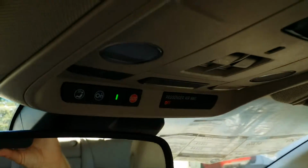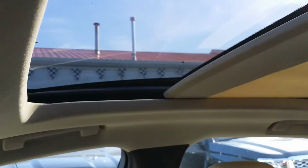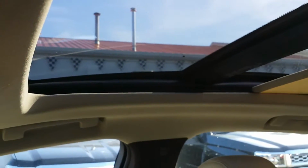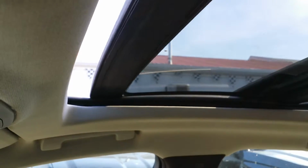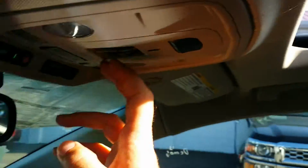Coming to the center at the top, we have the OnStar right there, and we have the panoramic sunroof. This is absolutely beautiful in these cars. And we'll go ahead and hit this button here and open up the sunroof. One button click gets it most of the way, and the second gets it all the way. We'll go ahead and close that now.